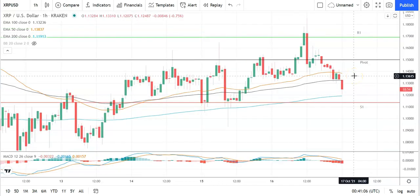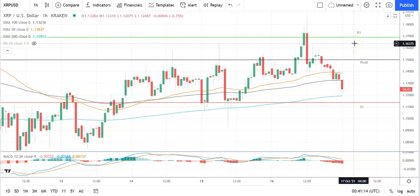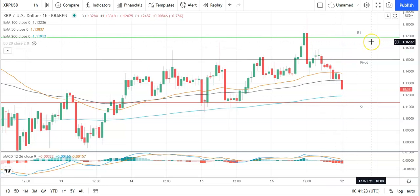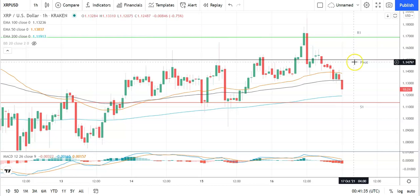Finally, looking at Ripple's XRP against the US dollar, tracking the broader market, bearish start. Going to see Ripple's XRP move through the pivot at 1.1496 to take a run at the first major resistance level at 1.1691. Plenty of support will be needed for Ripple's XRP to break back through to 1.16 levels. So barring an extended rally on the day, expect that first major resistance level and yesterday's high at 1.18538 to cap the upside. In the event of another extended rally, should see Ripple's XRP target the second major resistance level at 1.2050 before any pullback.